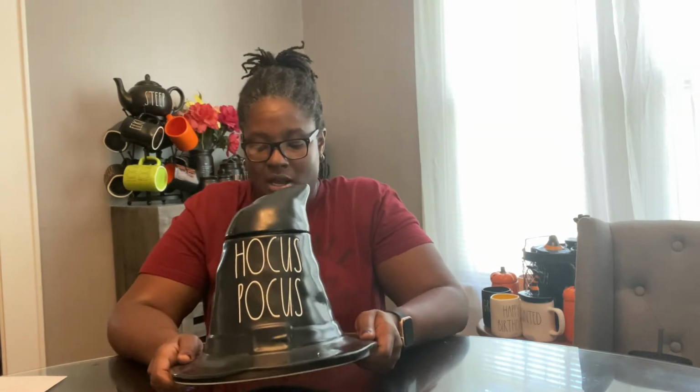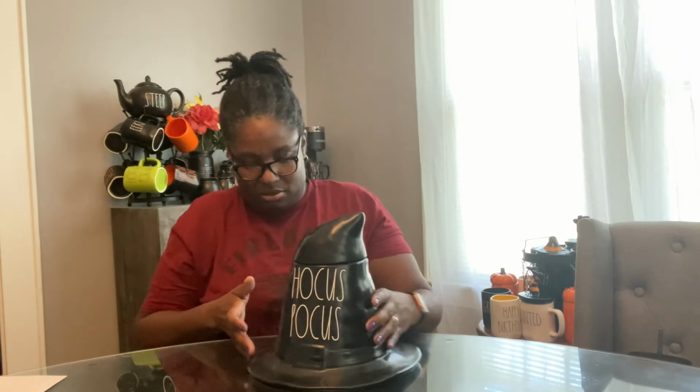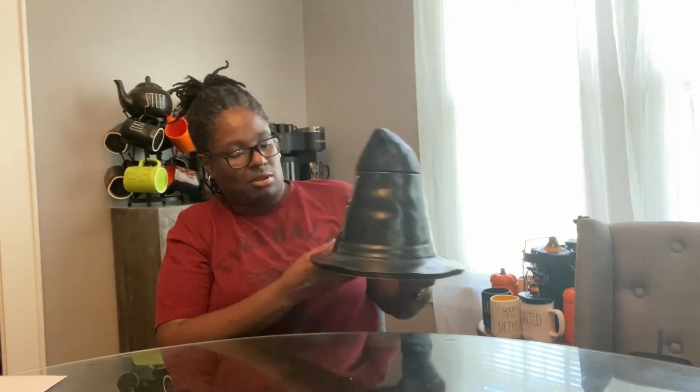Next thing I found was the Hocus Pocus witch hat. I was happy to find this. Well, I didn't find it, I got it offline. But I was happy to catch this online. Someone in my area found the one with the purple belt around it. I'm content with this one. I'm sticking with this one. It's not that deep, but I still like it. It's really cute. I like the shape of it. I like the simplicity of it. It's all black. So yeah, I was happy to catch that online.